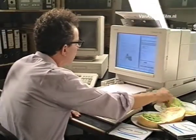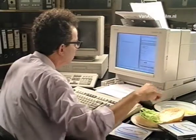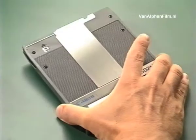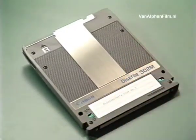Information on paper can be mislaid, altered, damaged, or lost. Originals can fade or yellow. But stored on these MODs, magneto-optical discs, it is immune to wear and tear. If I use the non-erasable mode, no one can ever change or delete the information stored on the MOD.